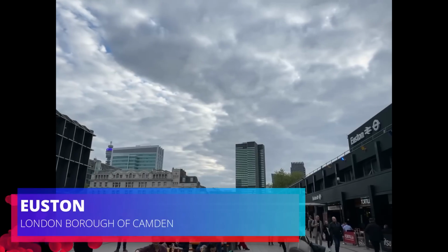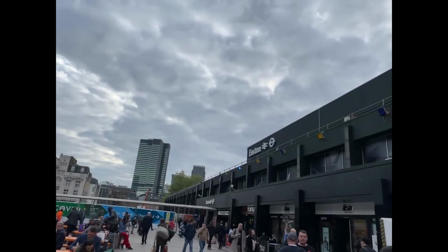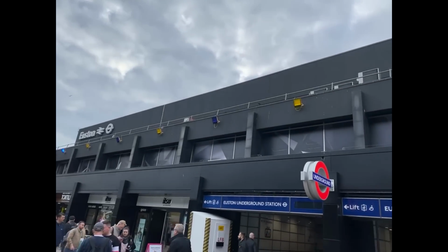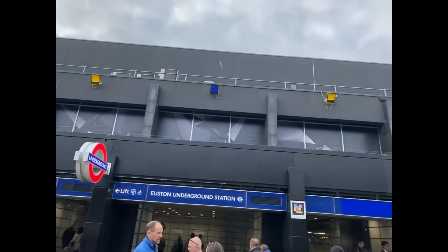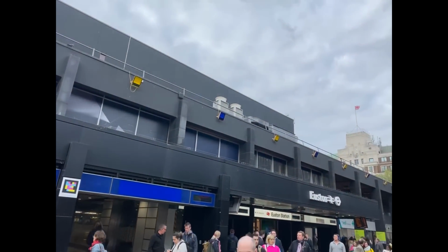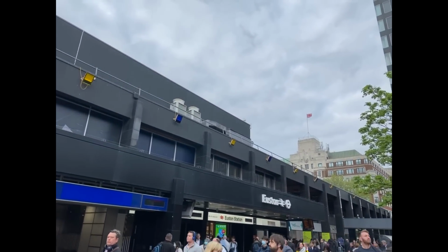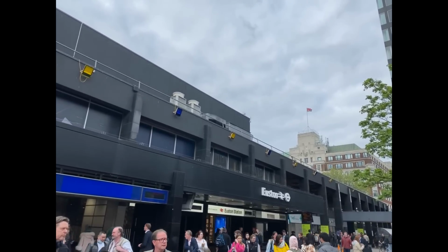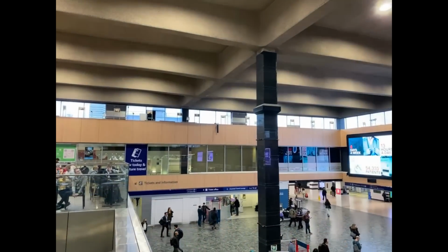Our journey today begins at London Euston Station, the southern terminus of the West Coast Main Line, one of Britain's busiest intercity mainline routes, serving destinations such as Glasgow, Liverpool, Birmingham and Manchester, which is where we'll be travelling to today. Originally built in 1837, Euston was London's first major intercity terminal, and in the future it is expected to house the HS2 link to the Midlands as well as the north of England.